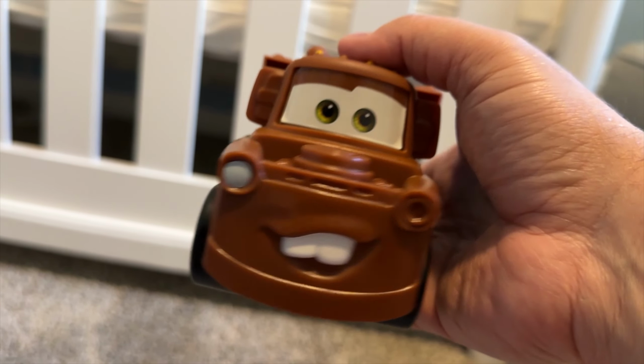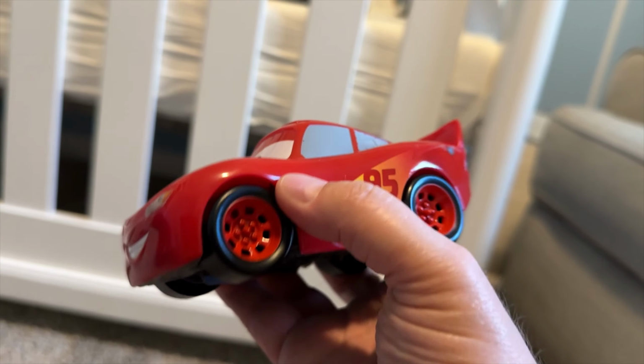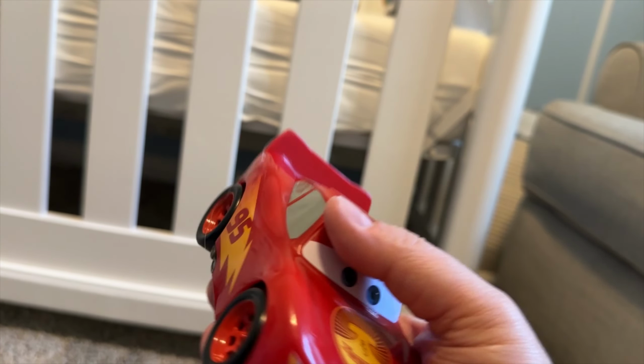Has a bunch of famous Mater catchphrases. Let's go ahead and look at Lightning McQueen here. Lightning McQueen, the same way, we have stickers on him.